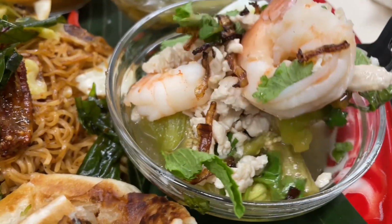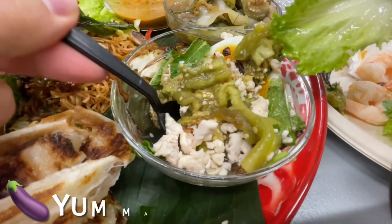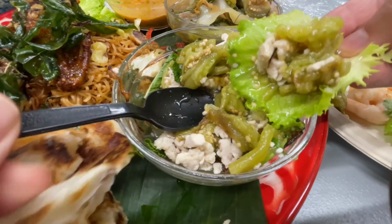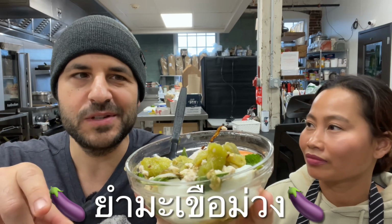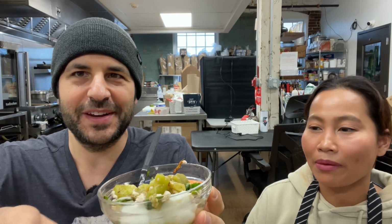And how do I eat this? Spoon? Yes. Okay. So I just take some of this and then just kind of spread it over the lettuce like that. Okay, so are these the little round baby Thai eggplant? Yeah. Okay. And this one, the Thai eggplant, they say yam makhuea muang. Yam makhuea muang. All right. Makhuea muang. Yes, like that. What should I try next?